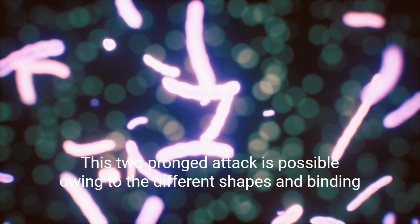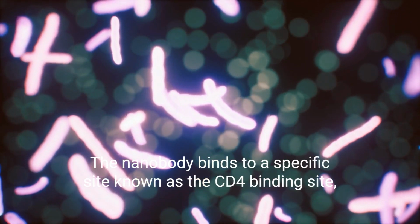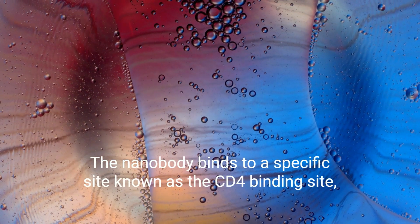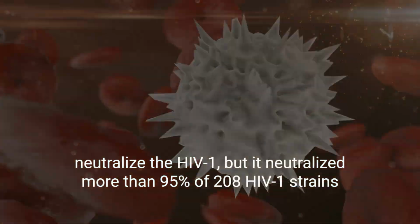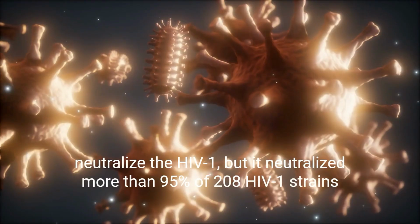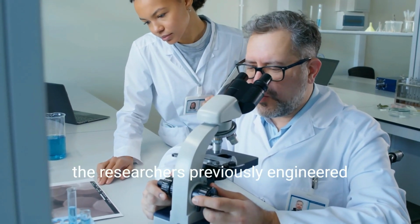This two-pronged attack is possible owing to the different shapes and binding preferences of the llama nanobody and human antibody, which were linked together. The nanobody binds to a specific site known as the CD4 binding site, while the human antibody targets another site known as the V2 apex. Not only was a very small concentration of the human llama antibody needed to neutralize the HIV-1, but it neutralized more than 95% of 208 HIV-1 strains simultaneously, making it 10 times more potent than the human llama antibody the researchers previously engineered.